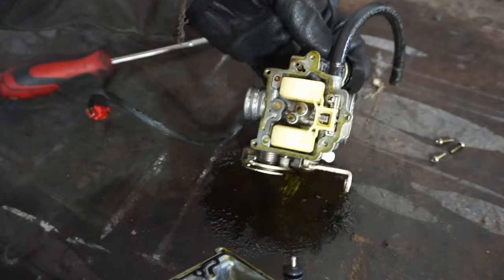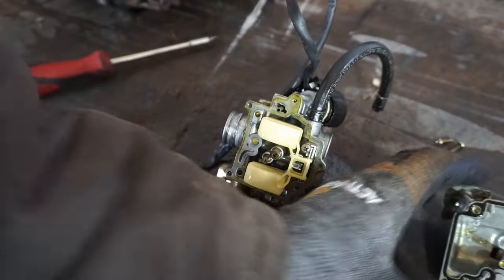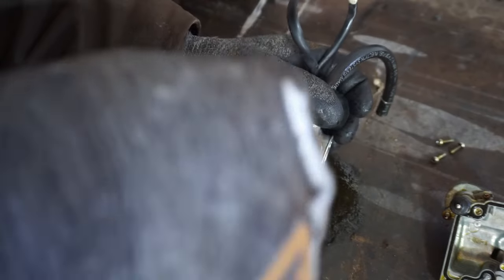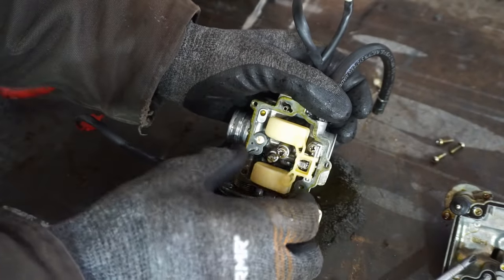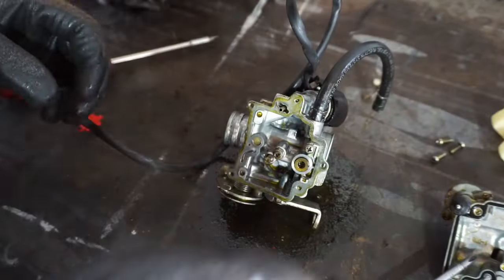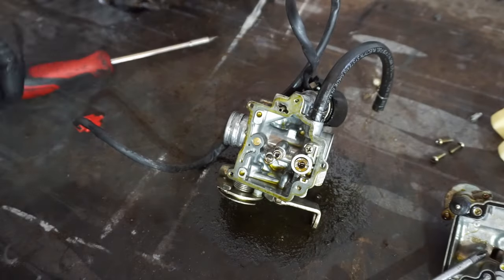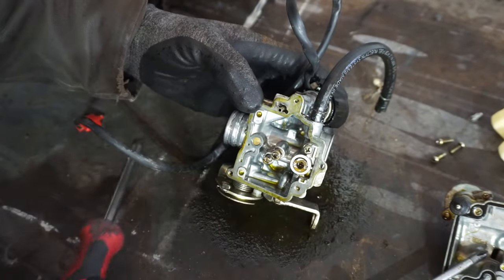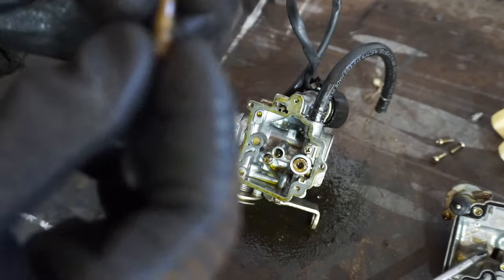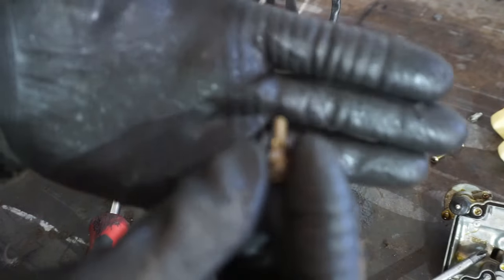Well, it's not too bad, but I think all the jets are clogged. You can see that's not horrible in there. We'll still spray it out and everything, but it doesn't look that bad. See how the needle is? Still pretty rubbery. It's open. Main jet is open.